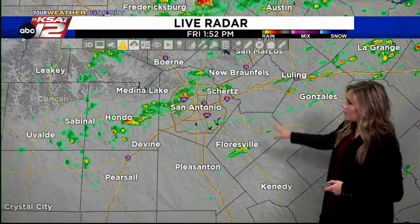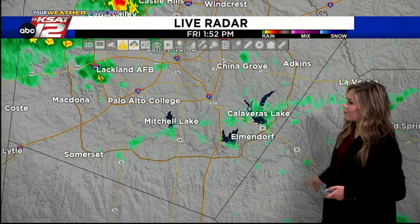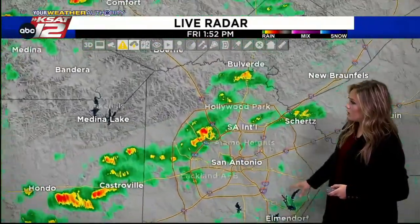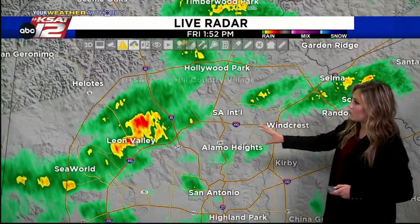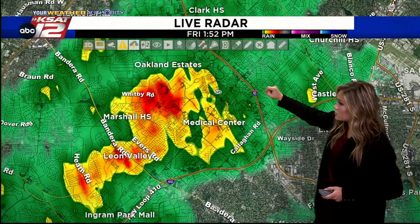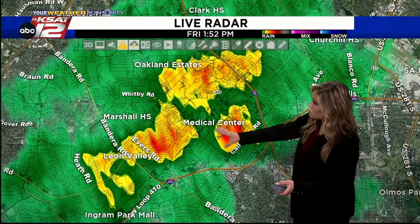But yeah, we were talking about Stinson earlier, how they were in the 80s while San Antonio International was in the 60s. You can see now that the front's moving through southern Bexar County, Calaveras Lake, over into Mitchell Lake. We've got some rain moving into Bexar County, really the San Antonio area, Leon Valley, and then over by the Medical Center. I think earlier we had a question asking if the Medical Center was going to get some rain. So here's Oakland Estates right there, here's the Medical Center, Callahan Road right there as well, Leon Valley. We've got some moderate rain, just a new radar scan there.